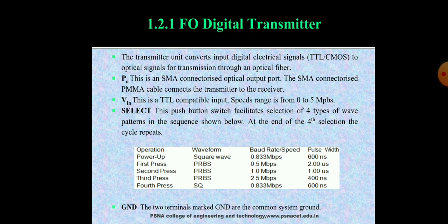The circuit is designed to provide fast turn on and turn off of the FO LED. Optical power is coupled to the optical fiber through an SMA connector. Next, we are going to study in detail what pins are involved on the transmitter side. The first pin will be P0, that is output power. This is an SMA connectorized optical output port. The SMA connectorized PMMA cable connects the transmitter to the receiver.